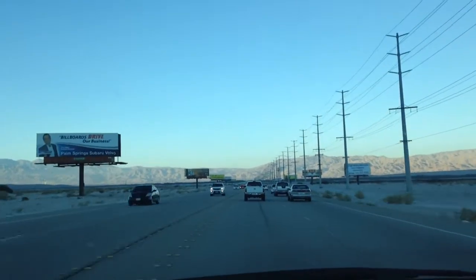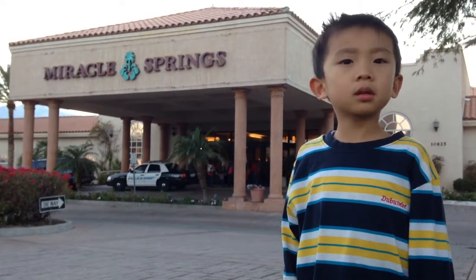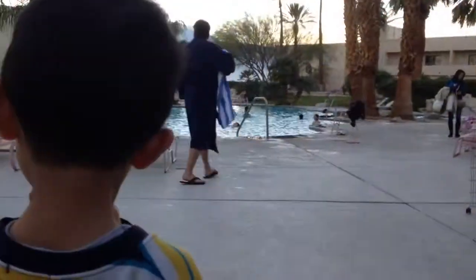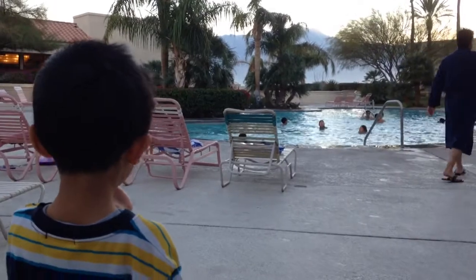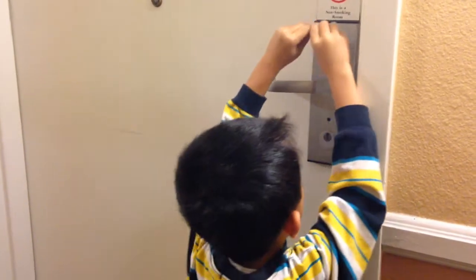Now we're driving to Desert Hot Springs. We are at Miracle Springs Resort. This resort has 8 pools of natural hot mineral water. Going to our room.